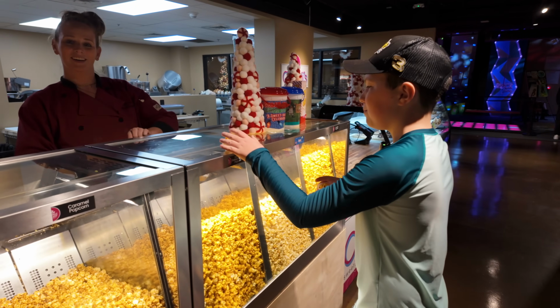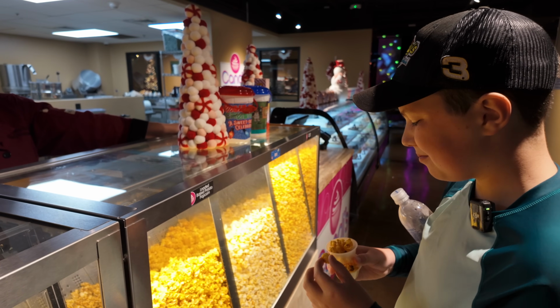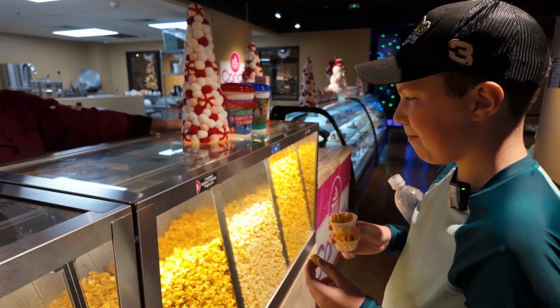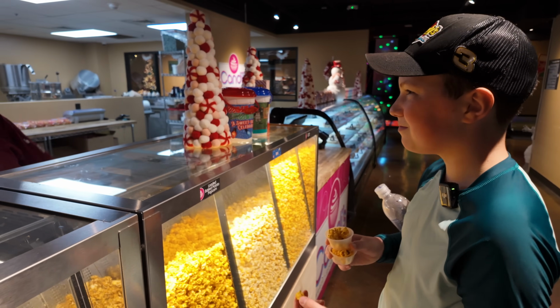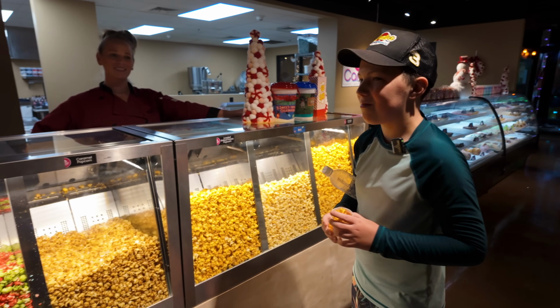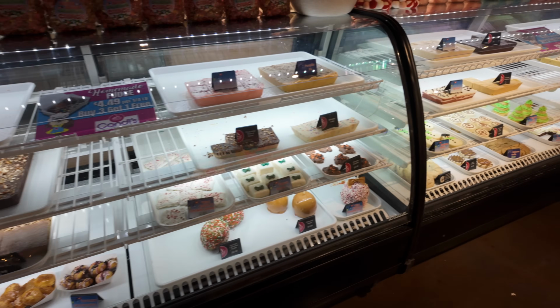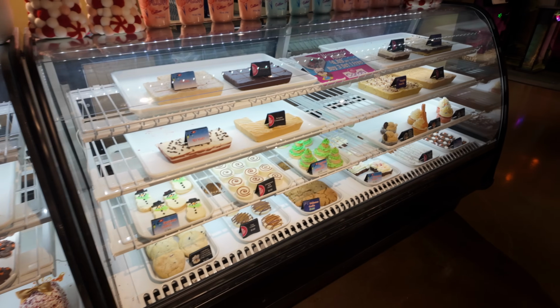You tried the cheddar. This one's like a loaded baked potato. Which one do you like, right? The regular cheddar or the loaded baked potato? The loaded baked potato. Loaded baked potato for the win. Thank you so much. You're welcome. Y'all having a good time? Oh yeah, thank you. We've also got all sorts of different flavored fudges and fun treats that you can get over here.